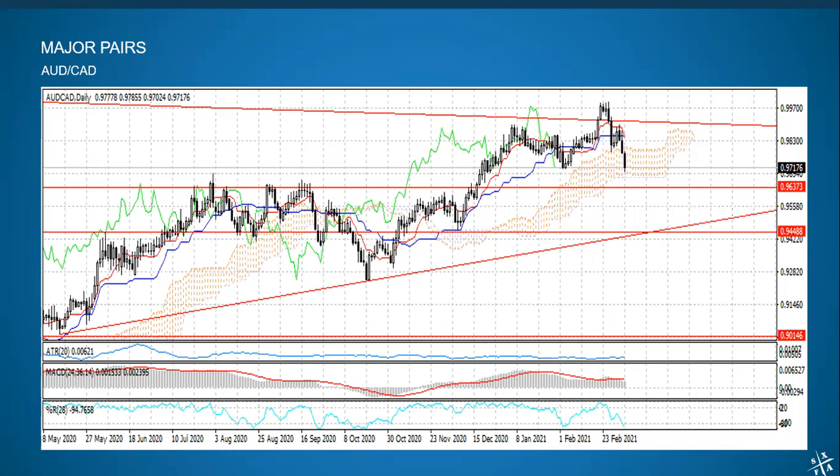The Australian is weakening. I mentioned it's having a rough time, though it did manage to maintain strength. It couldn't against the Canadian. The Canadian was gaining even more than the Aussie last week, and you can see that play out in this chart.